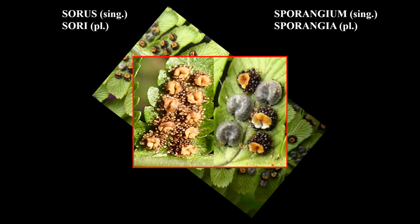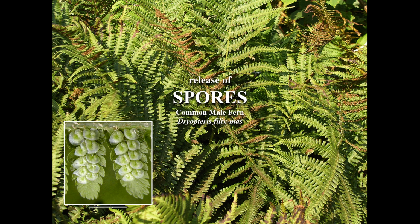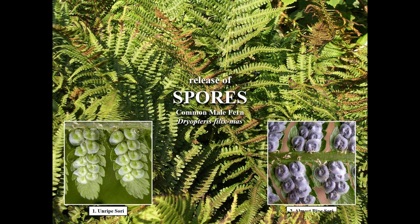Here on the right we see 3 ripening sori and 3 sori with shrunken indusia and their sporangia ready to pop, showing black. On the left we see all sori where the spore release has been completed. Here we see the complete sequence observed in the common male fern Dryopteris filix-mas. First unripe sori, then almost ripe and ready sori with, note the spreading margins of the indusia which differentiate this species from the other male ferns on which the margin is tucked under the sporangia.